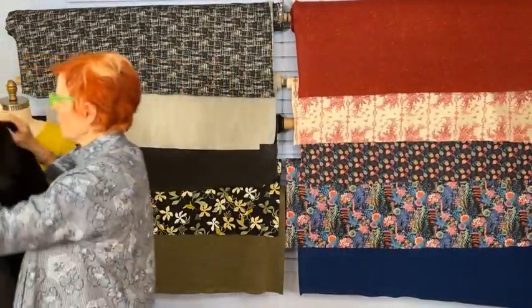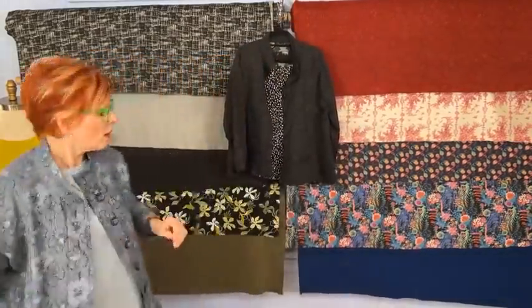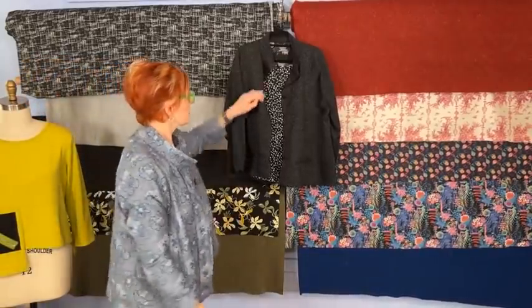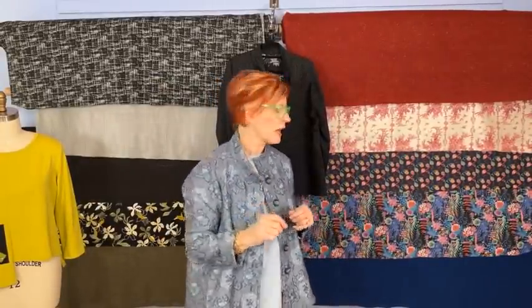So Maggie also had on a sterling jacket. Now the sterling jacket is our January project for So Confident. We've been talking about it quite a bit. There are two ways to finish the edges of the sterling jacket.